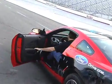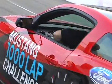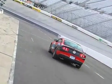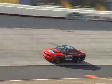It's a great car, and today we're going to show what it can do. And with that, Tom Barnes, manager of Mustang Vehicle Engineering, took off on the first lap in an effort that started at 7 a.m. and stretched until past midnight.